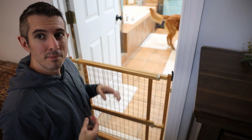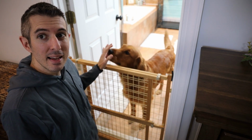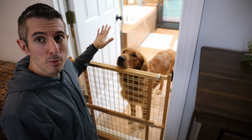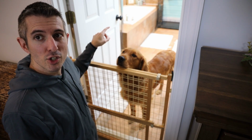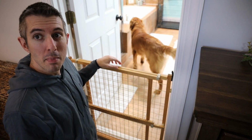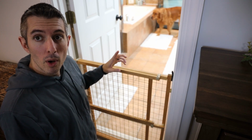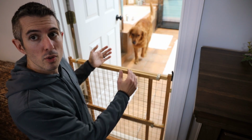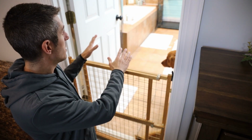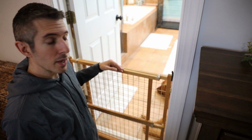Step number 1. Take one of those baby gates I recommend you getting and expand his space. Again, this is our master bath. The crate that was in the last shot is on the back wall there. Essentially what you're doing is you're just making his kennel a little bit bigger. This is step number 1. Just expanding his space with what he is used to having. So like I said, this is the bathroom he's used to being in, so make it a little bit bigger.